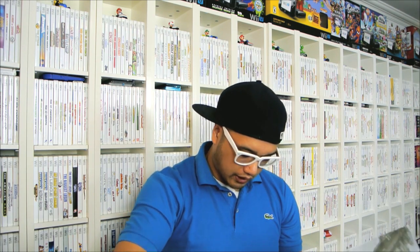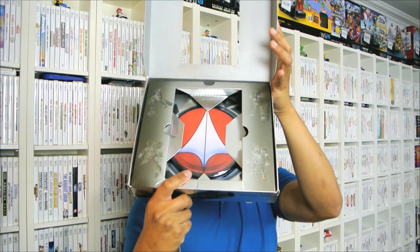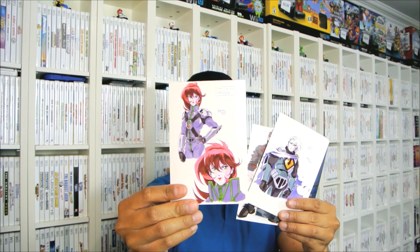And then it comes with an exclusive soundtrack, also sealed. And then comes with a pretty cool t-shirt. And I think there's a dog tag in there. And then I'll show you guys the concept art, which is pretty neat. So, there you go. Some really cool concept art here.